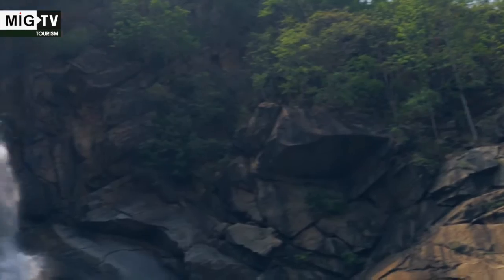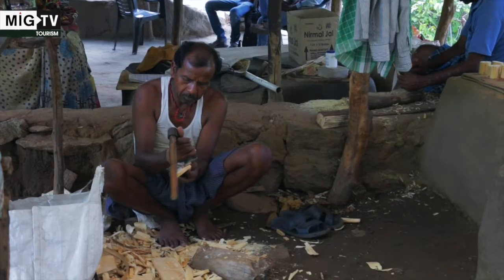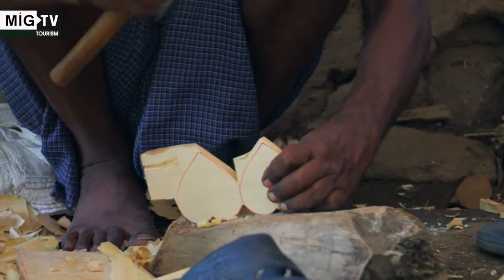Hidden in the canopy of the forest, the fall led us to explore hastkala, an indigenous form of wooden crafts.